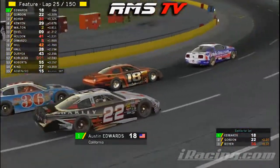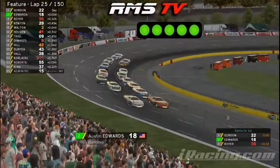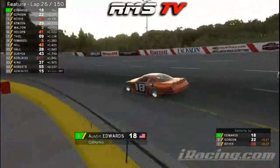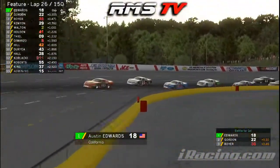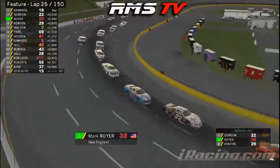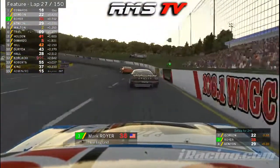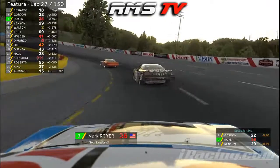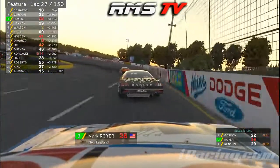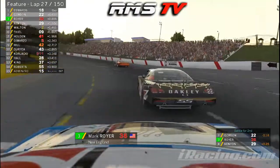Lights are out on the pace car here. And there goes the pace car getting ready for the restart. Got the green flag, and we're going once again. Austin Edwards with a good restart. Here comes Gordon and Royer. Royer looking to get around the 22 machine. Edwards in that 18 car has clear sailing in front of him. He can definitely run whatever line he wants to run.